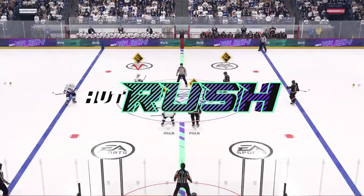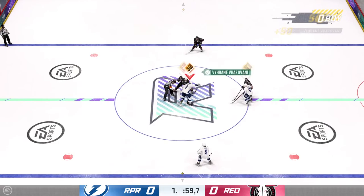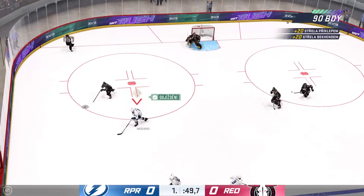Just moments away from puck drop, both teams seem ready to go. Less than a minute to go here in the opening frame. Goes right to the crease! Stopped by the goaltender. He gets away in front of that puck. It's in the low slot. He keeps himself big. There's nowhere for the puck.